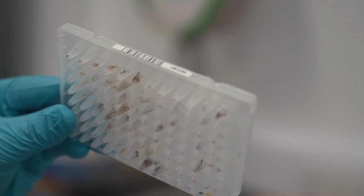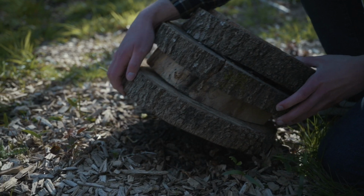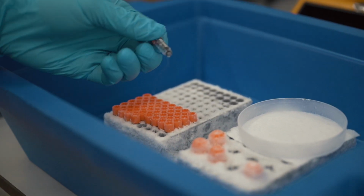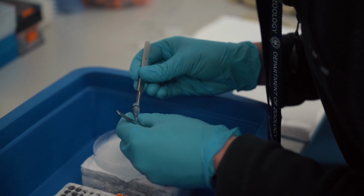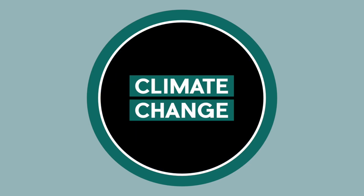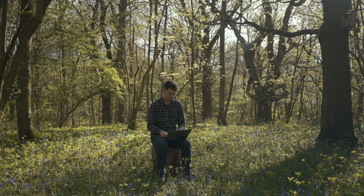The purpose of the project is to gain an understanding of the biodiversity here in the woods, the evolutionary history of these species, how they're related to each other and how they have evolved. But also things like discovery of new exciting biochemistry, which could lead to potential developments in medicine. We're in a mass extinction event caused by climate change, and so having this resource will be essential for understanding how we maybe prevent future extinctions of other species.